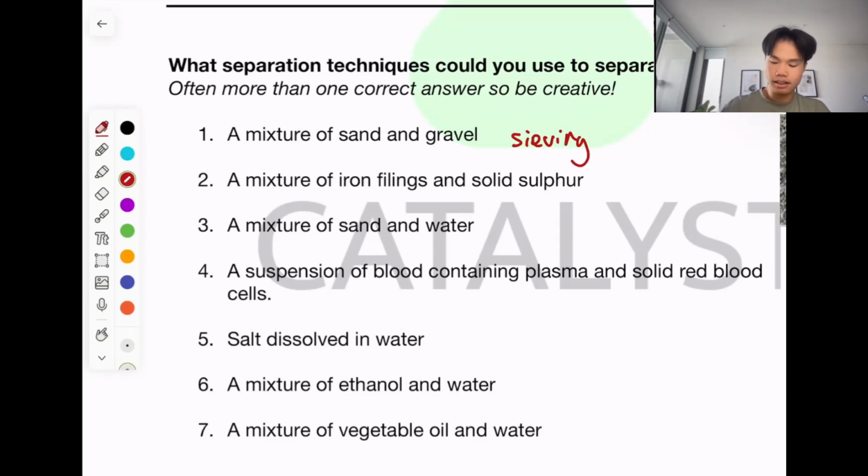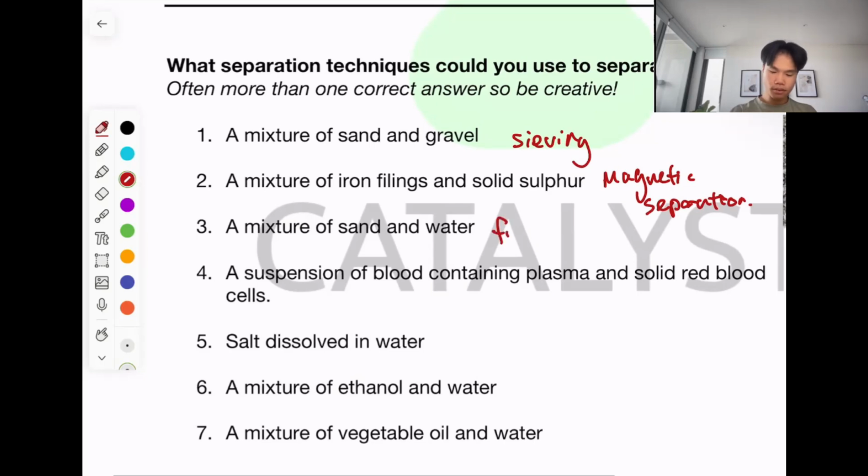Number two, iron filings and solid sulfur. Magnetic separation would be good. And which out of the two is magnetic? The iron filings. Good. Number three, sand and water. Filtration. Filtration, that's perfect.